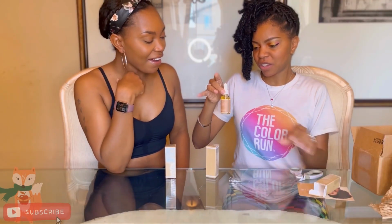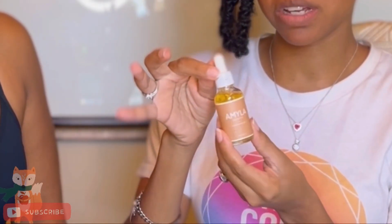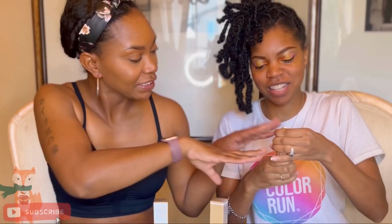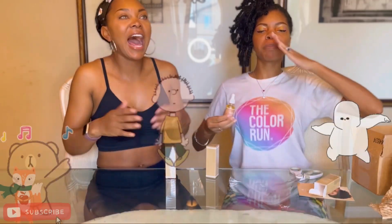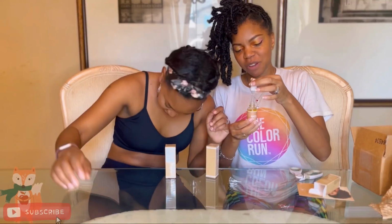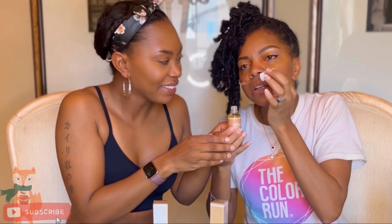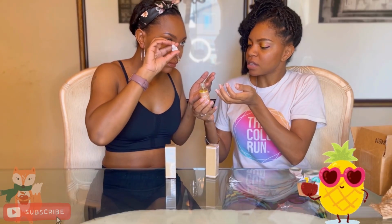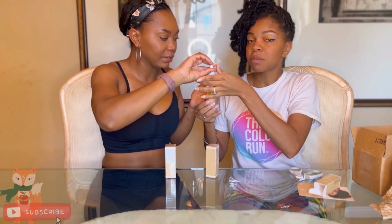Oh, this is so cute. So this is how the serum looks, and it has a little pump at the top. So we're gonna go ahead and open it up. We're gonna try it, smell it, touch it. Let it sit for a minute. Okay, let's smell, ready? 1, 2, 3. It smells good. Oh, that smells like pineapple. That's pineapple, definitely. It smells like pineapples, guys.